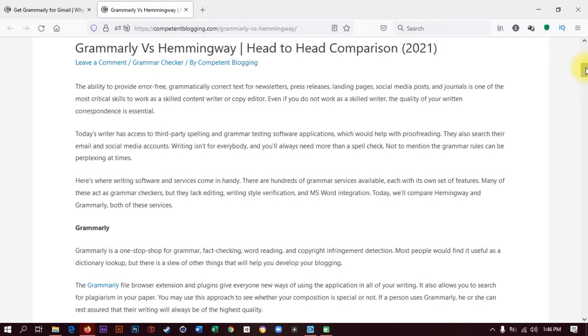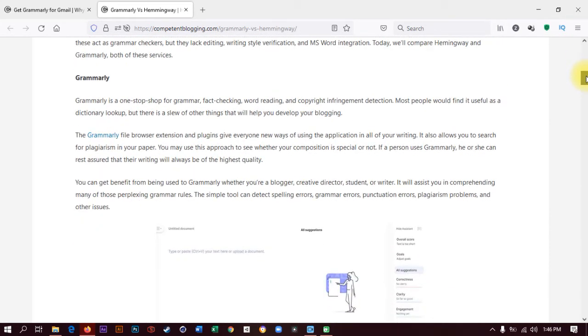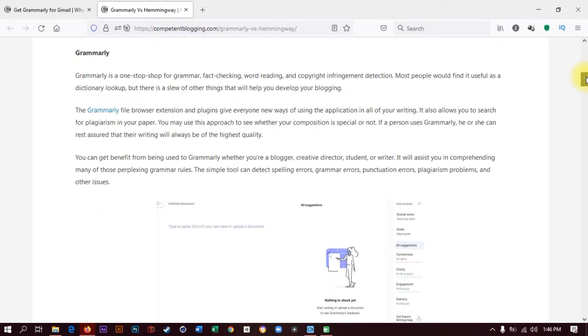Grammarly is a one-stop shop for grammar, fact checking, word reading, and copyright infringement detection. Most people will find it useful as a dictionary lookup, but there is a slew of other things that will help you develop your blogging.